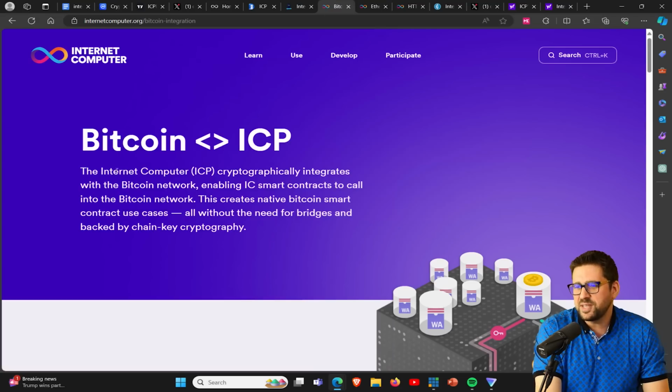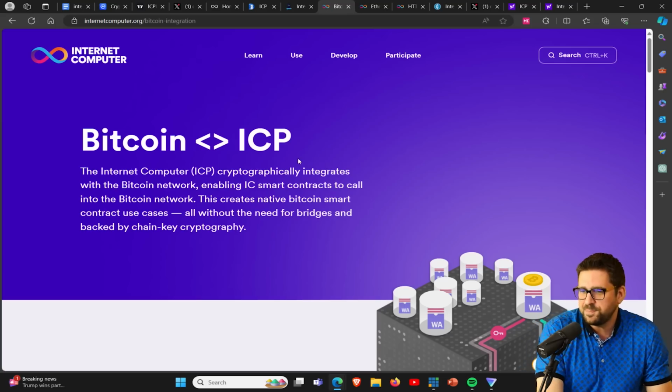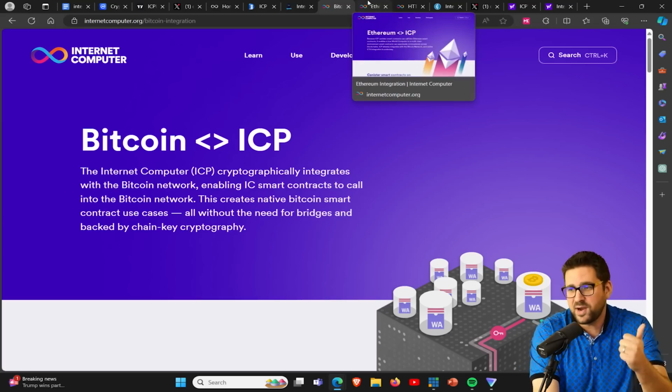You also have a few things here from the website. Obviously, you can run Bitcoin smart contracts on ICP. That's a big one. So they've got the Bitcoin narrative going, right?